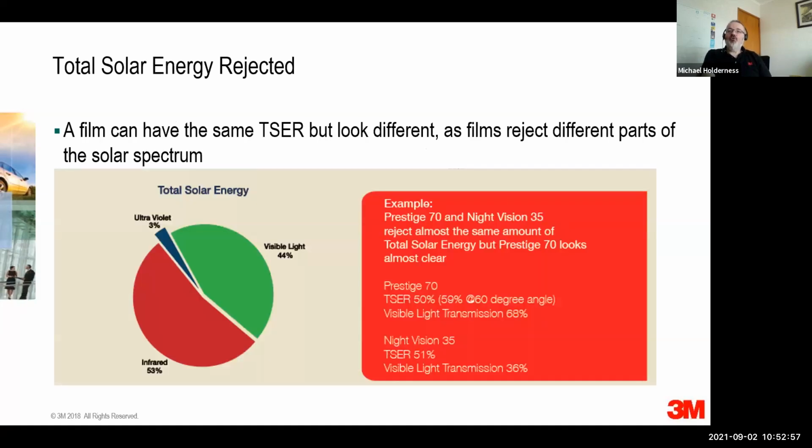However, you can have two films with the same TSER, but look different. So different films will reject different parts of the solar spectrum. So for example, here we've got two films, Prestige 70 and Night Vision 35. Prestige 70 is a very light tint. The number here is the tint level. So this is the amount of sunlight that passes through the film. So this one, 35, a lot less light is passing through the film into the building. The bigger the number, the more light. The smaller the number, the less light. Prestige 70 and Night Vision 35 have got a TSER of 50 or 51. So their TSER is the same. They're both rejecting about the same amount of energy, but this one's almost not tinted and this one's quite dark tinted. They've both got the same energy rejection, but they look completely different.